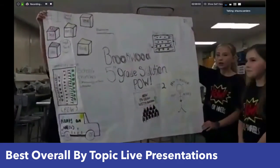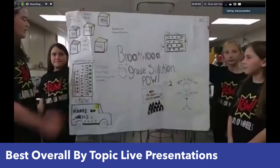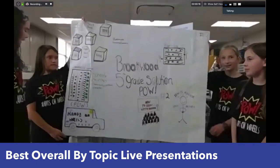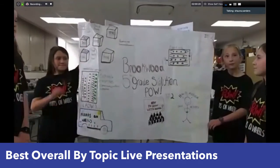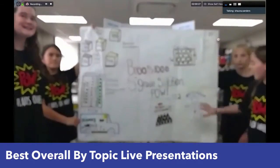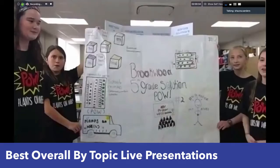This is our solution cycle. The first part of our solution cycle is the seed and food bank and the community garden. These either take place in schools, churches, community centers, or libraries. And then these two steps feed into the POW, Plants on Wheels. The next part of our solution cycle is we're going to educate these families on how to use the grow buckets and how to manage their money. The third thing is we're hoping that these families could help us with our community garden.